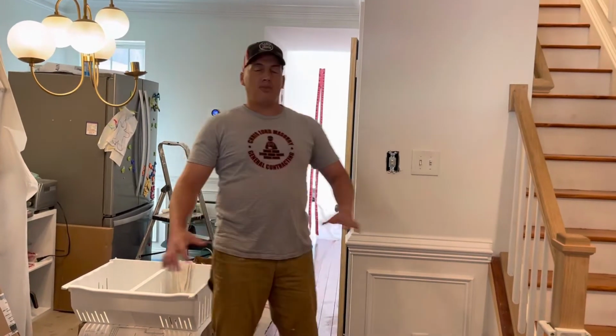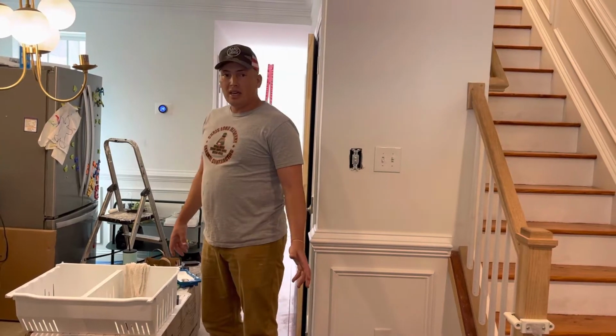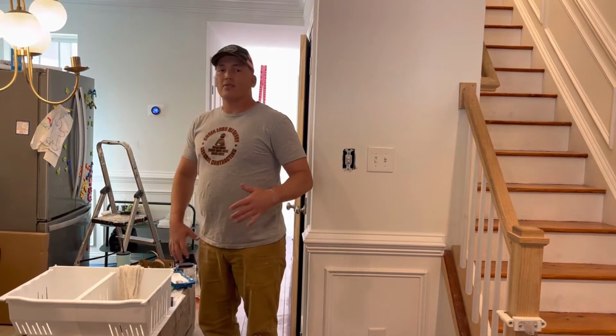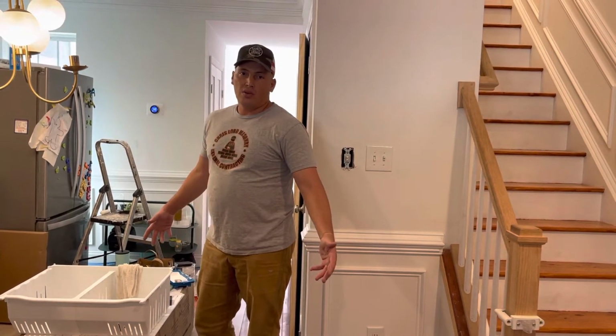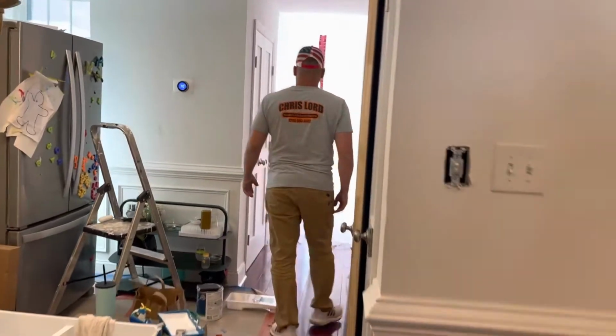We're about 95% done. We put our cabinets in last week. Couple cabinets didn't come right. One of them was cracked, so we're getting our new cabinets the 26th, and then we'll finish our kitchen. But this is where we're at in our kitchen so far.